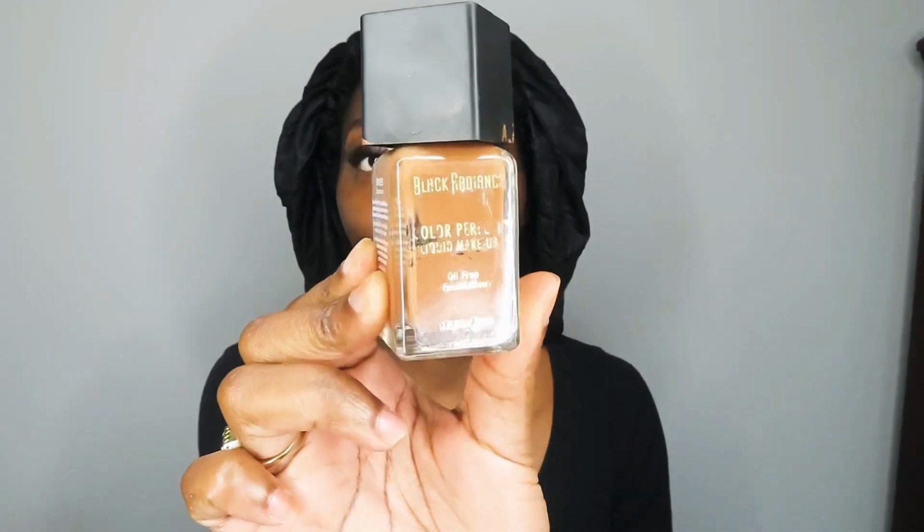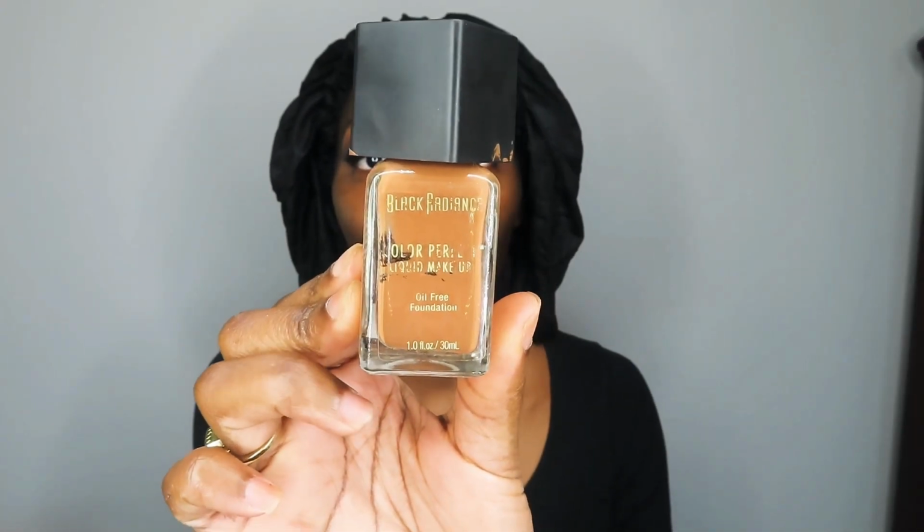Alright, so I just popped on some lashes and now we're going to move on to skin, and I'm going to be using my Black Radiance Color Perfect Liquid Makeup Oil-Free Foundation, and this is what it looks like. And this is in the color, does it have a color on it? Expresso. This is in the color Expresso. And this foundation is $4, you guys.